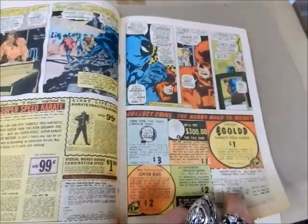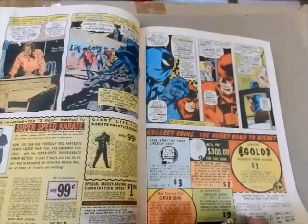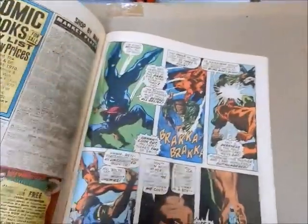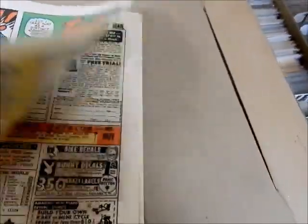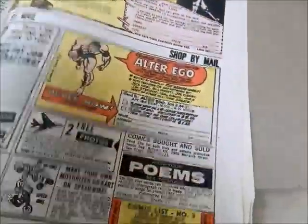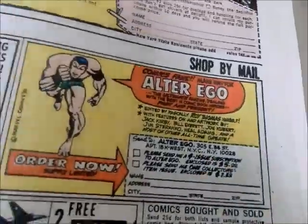For whatever reason, they decided to split the pages up with the ads, rather than put them as full pages. It's hard to say why they did that. DC did that for a short period of time also. Computer programmers, see, they were talking about computers way back in the 60s. Alter Ego, the magazine is published now. Who knew it had its origins back in the early 60s?